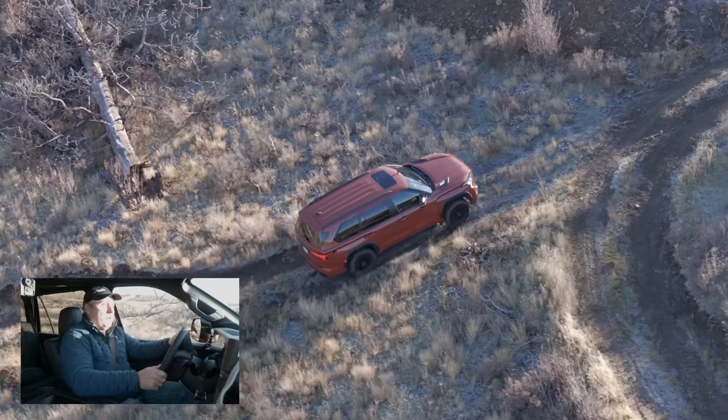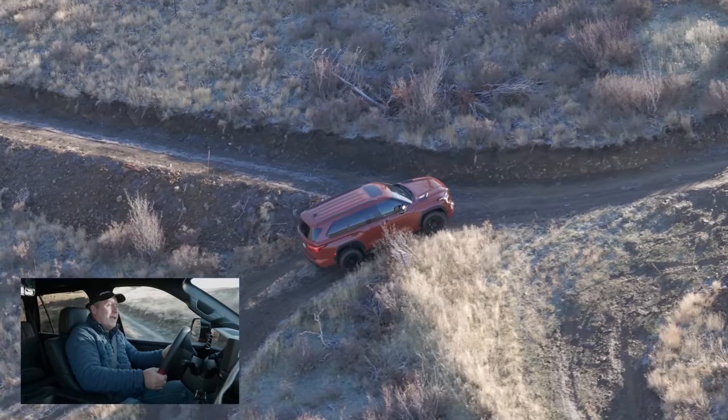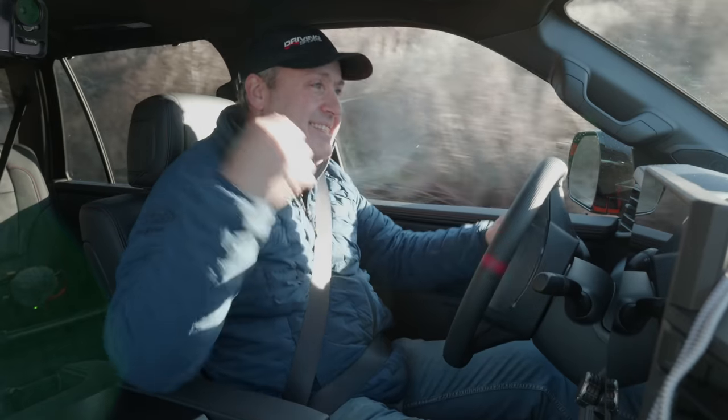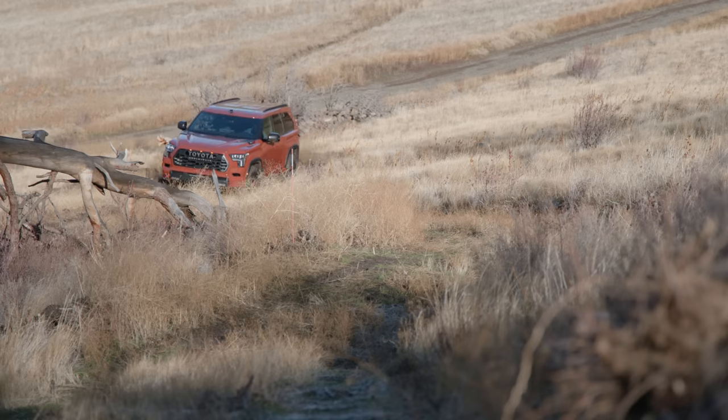Okay, we've got some ice here on grass. That's always tricky. Ooh, but we maintained momentum and got up. Yes, yes, yes. Ha, did it. Okay, it was super slippery. These tires definitely had a lot of lateral movement as they were hitting those slopes with the mud on the surface.